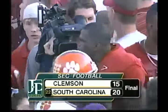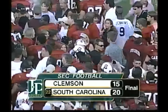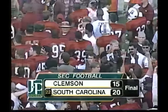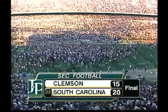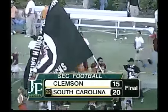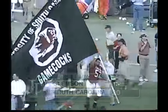20-15. Lou Holtz, another notch on his belt here. Told you at one point, it was one thing to turn this program around. Got to 8-4 last year. A big win here today because, as we said, there's the three big ones that South Carolina wants to win. The game against Florida, Tennessee, and this one. They couldn't beat Florida, couldn't beat Tennessee, but they finally got the Tigers.